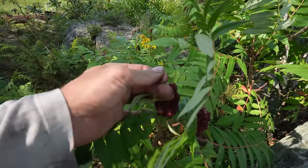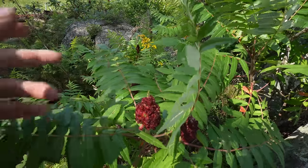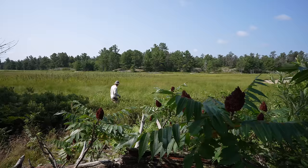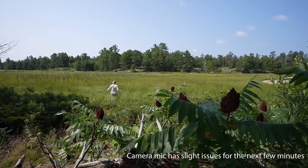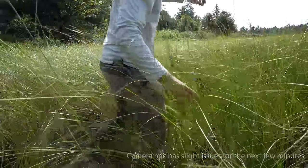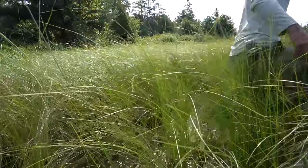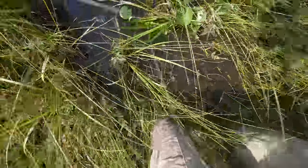Here's the sumac again. A little juicier, but still not enough to get real juice out of. We're gonna leave it. The whole ground around here is not attached. I think we're on a floating peat mat.